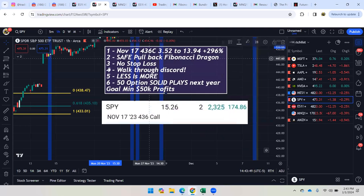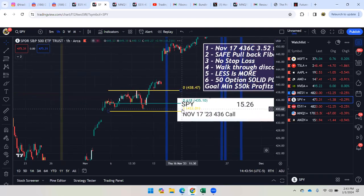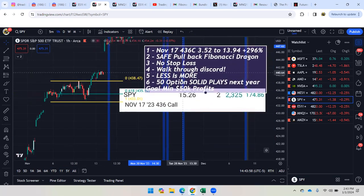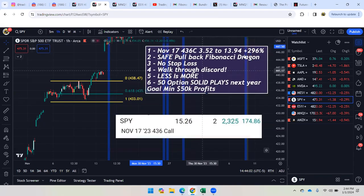Okay. So the next trade I have is SPY. And this was the biggest percentage gainer that I took on options for the year. I went from $3.52 to $13.94 for 296% on the 436 calls, November 17th. So you can see here, it was at 1526, but I did not get the exact high. I ended up closing it for 13.94.